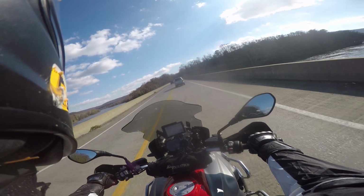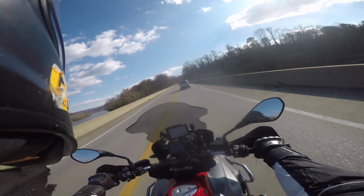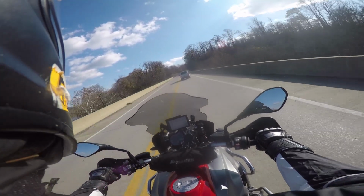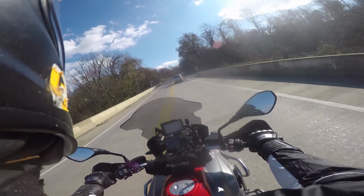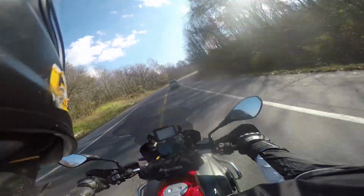I kind of get stuck behind this guy. I see a car coming the other way, and I didn't want to make a dangerous pass. So I just hold back and hope that on the next passing zone, which comes around this next corner, I can make the pass. And it is what it is.